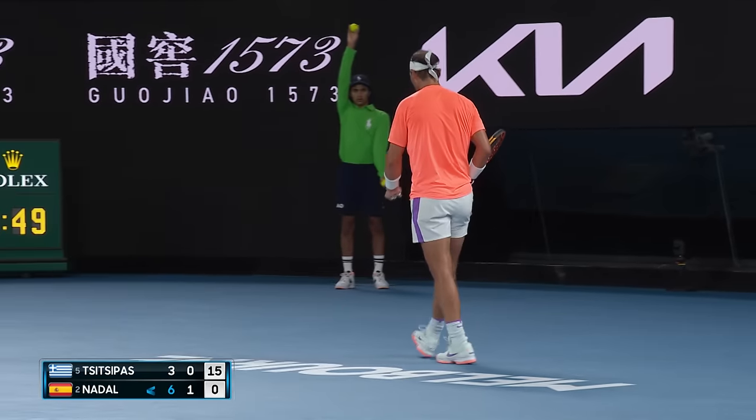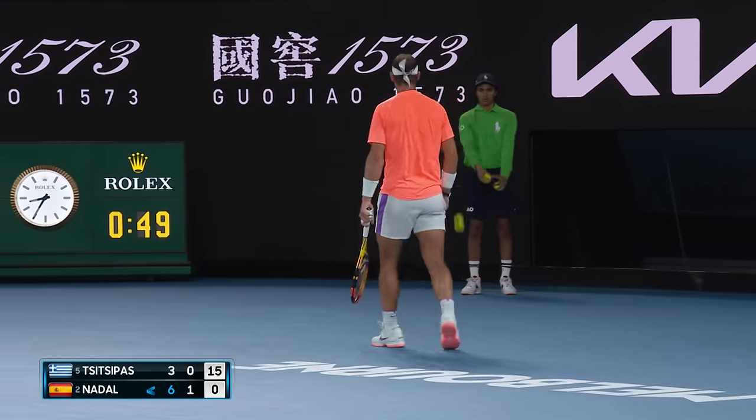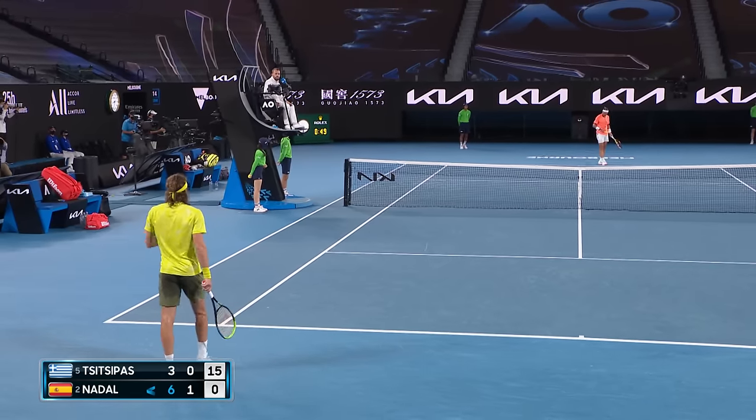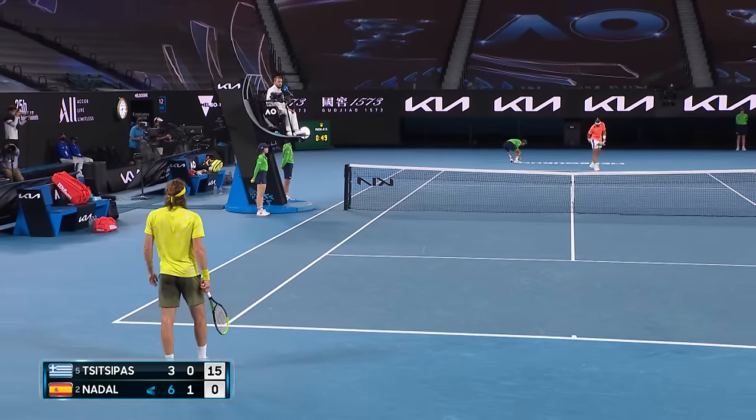Big couple of points here already. That just stolen away by Tsitsipas. Wasn't the great pass from Nadal. And he needs to recover that break quite quickly here. Things have unraveled in the last 20 minutes for the Greek superstar.